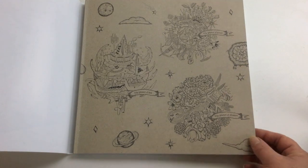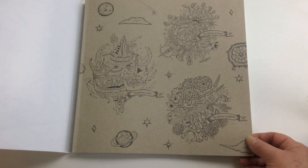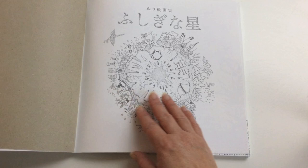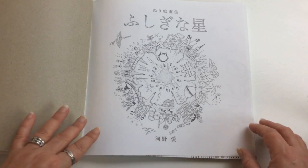Now, they're not the planets that we think of, like Neptune and Mars, etc. These are planets that I like. The planet of flowers, the planet of forests, the planet of sea. One of my favourites, the planet of sweets. So this is a completely different type of planet colouring book.